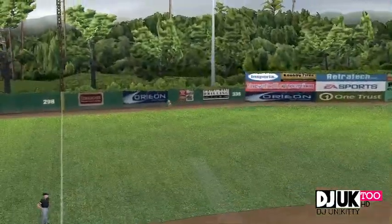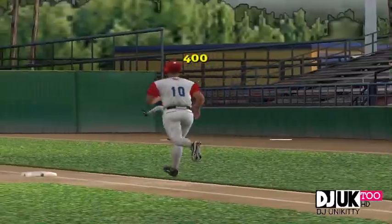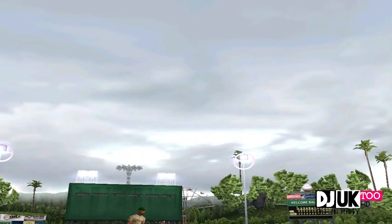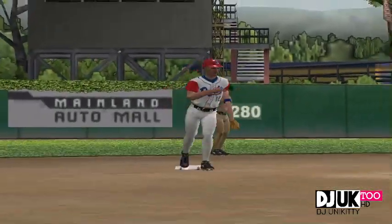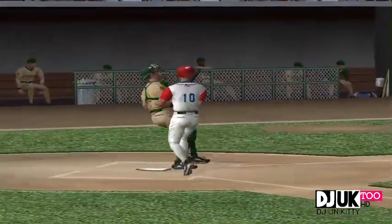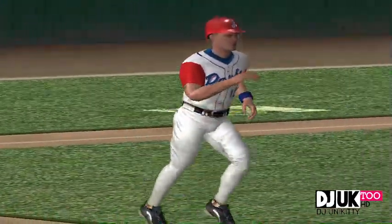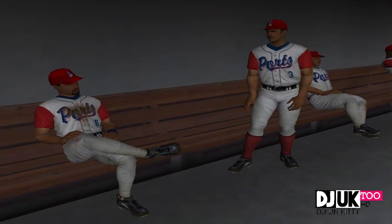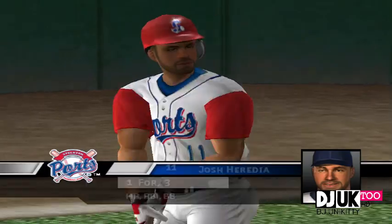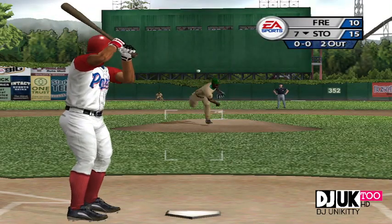That one's headed for the stands, and it's out of here! Well, the batter knew as soon as he hit the ball it wasn't going to get caught. What an impressive swing of the bat. This guy here has moderate success against right-handed pitching.